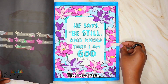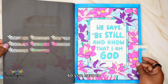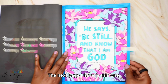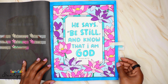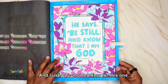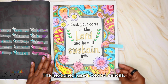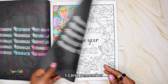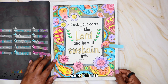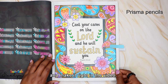Okay. The next page, as you can see, this paper is not all that great. So you have to use something behind it or it will bleed through. The next page I have is this one. And he says, be still and know that I am God. And I used alcohol markers for this one. The next one, I used colored pencils. I can't remember which color pencils I used, but I'm thinking these were Prisma or Casa Art. Yeah, I'll find out and write it in the video.